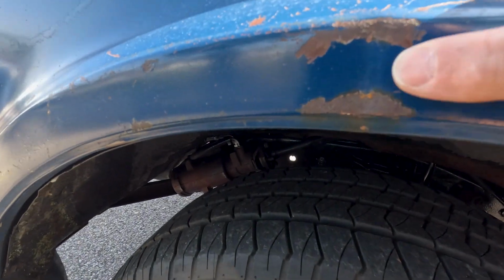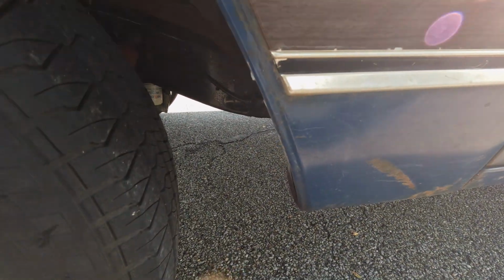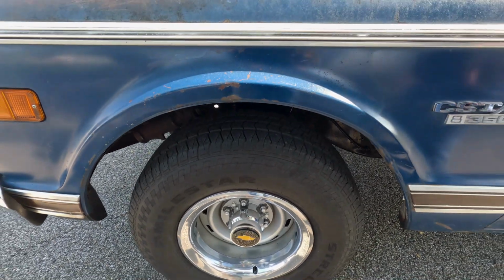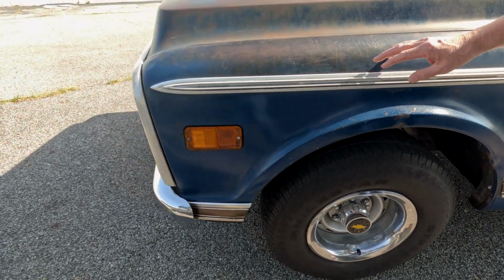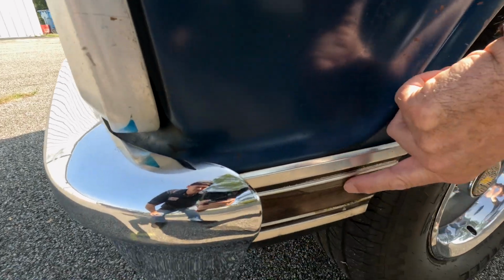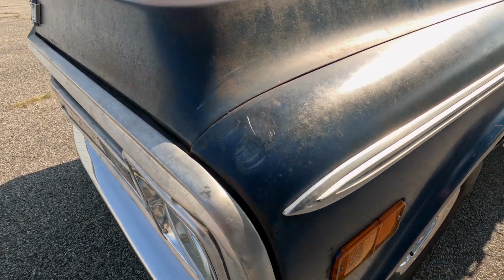So the fender, we do have a couple dents that we can talk about here, but for the most part, it's very solid. And then you got the factory style Chevy Rallies, a little newer, I believe, than the truck, but wrapped in these street steel Milestar tires. I don't know if that originally was two pieces or not. That I don't remember. But your trim down here's got a little bit of delaminating on it.